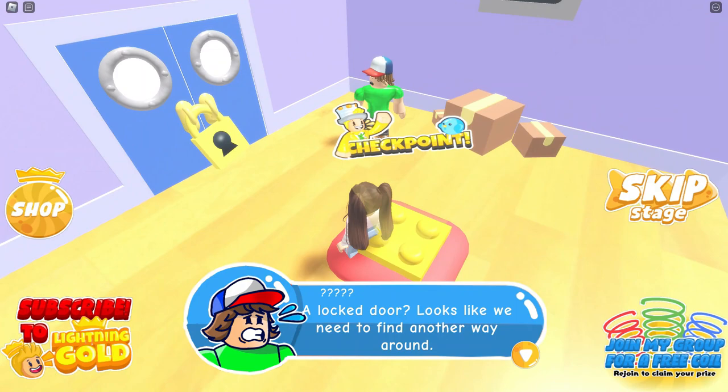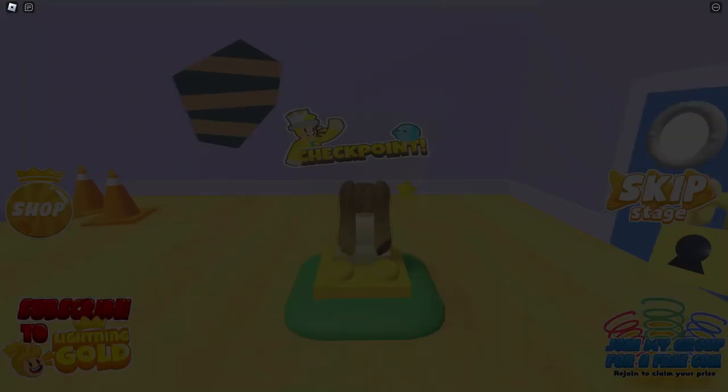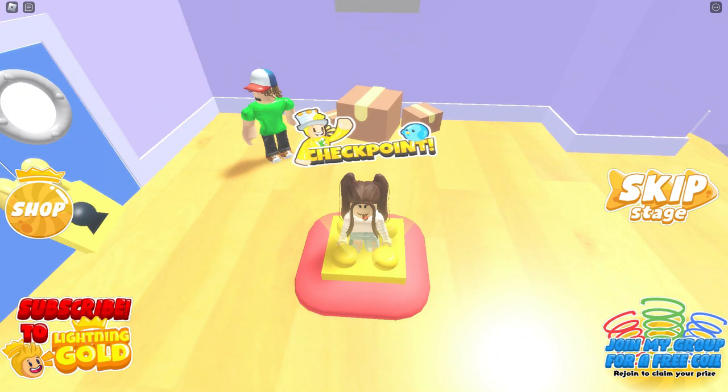We can go. Oops. We can go through this vent. Wait, can we not? Wait, yay, we can. Down the vent. What? That's not fair. Okay, looks like we can't go through there. No, that's a trick. I'm not sure. That's a trick as well. Should have known. So we're just gonna keep dying today.